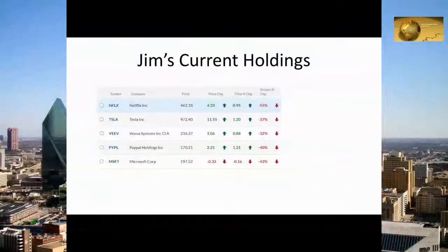So I want to show you my current holdings. These are my current holdings as of today. Actually, this morning, I basically am holding Netflix, Tesla, Veeva Systems, PayPal, and Microsoft. I know it doesn't sound very exciting, but I have made very good money holding those stocks. So I just wanted to show you that now.